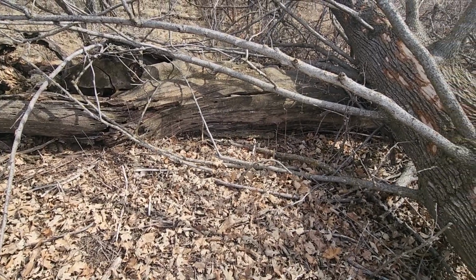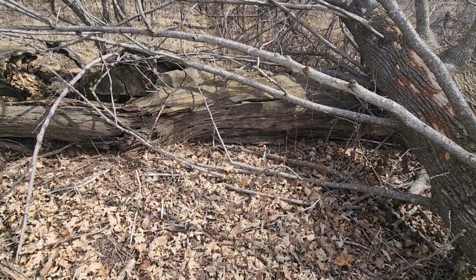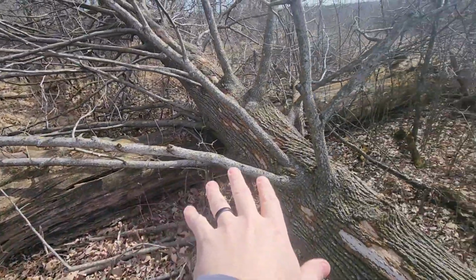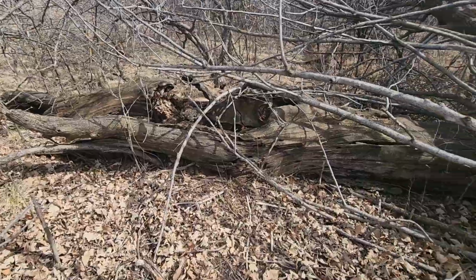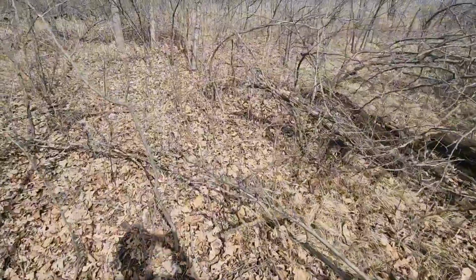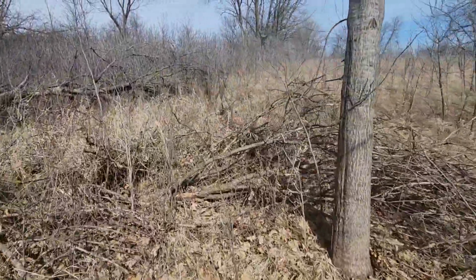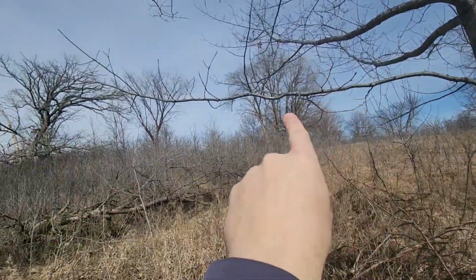Alright, we'll go in order from the year they were shot. So we'll start in 2018. This was my 2018 buck's bedding location. He was bedded right up against that log. Now this tree was not down in 2018, so that log went all the way over there, and he bedded right up next to that log. So he literally moved from that log about 10 yards over to this tree right here, and I shot him on an evening hunt out of the bow stand right up there when he was licking on this branch right here.